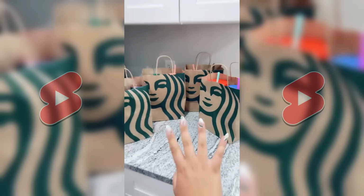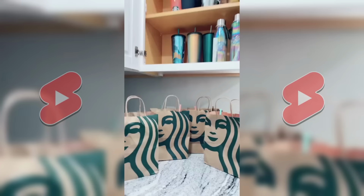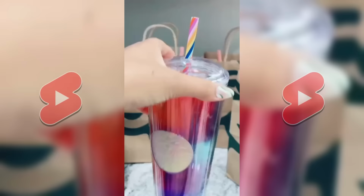And here's another one of my 3 a.m. purchases. Actually, I woke up at 3 to get to my Starbucks at 5 a.m. I went a little crazy, but it's for the cup collection, so it's fine. The first one I got was this rainbow dome lid. Look at the straw. That's so cute. People are saying this was the Pride cup.